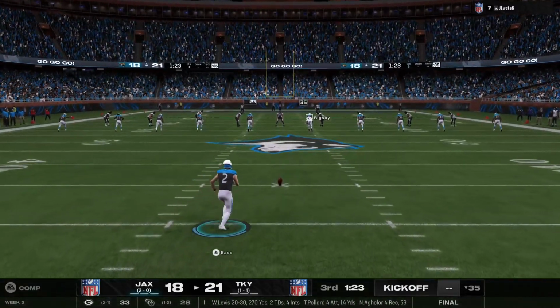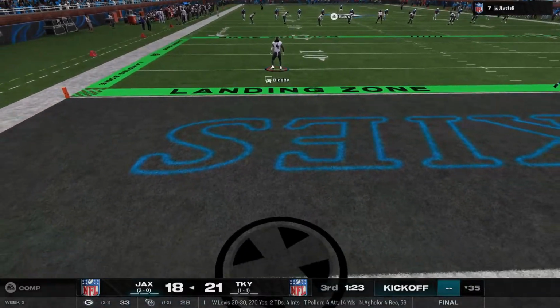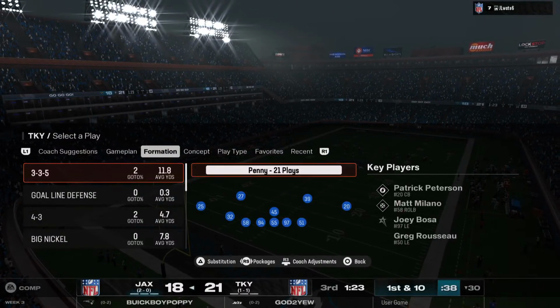Bass now to kick this away. So new kickoff rules. This is going to come out to the 30, not the 25 on the touchback. 30-yard line.